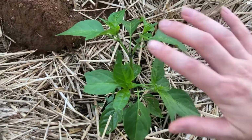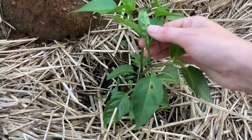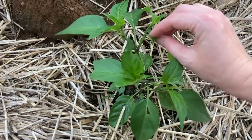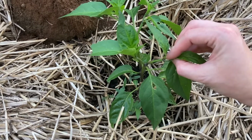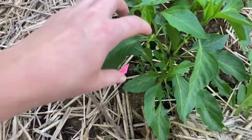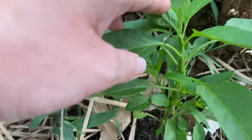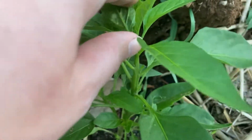So if you wanted to top a pepper, and I still could top this guy at this point, I'm not going to, but I still could. If you look in the armpit of the pepper, right in here, that's a good one to show, if you can see it, there is a little kind of nodule. You can see this guy is starting to set some fruit, which is super exciting. You can see this guy again is just one main stem, but if we bring you in here, you can see right there, there are those little nodules. So I would cut him right about there.